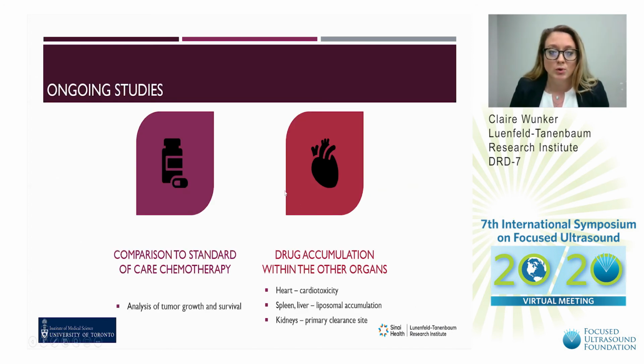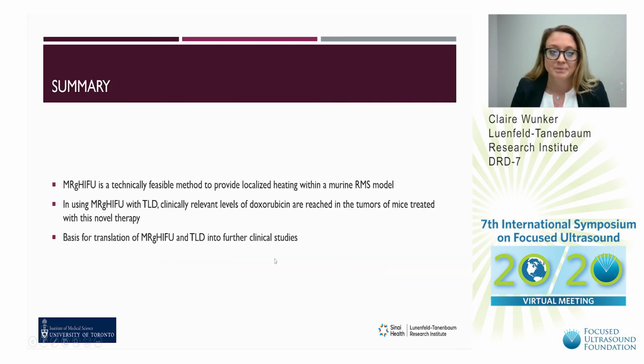We have several ongoing studies in this project. The first is comparing standard care chemotherapy to our novel treatment. We are analyzing tumor growth and survival. The second is looking at drug accumulation within the other organs as a surrogate for systemic toxicity. The specific organs we are looking at include the heart for cardiotoxicity, the liver and spleen, as these are sites of liposomal accumulation, and the kidneys, as these are the primary clearance site for doxorubicin.